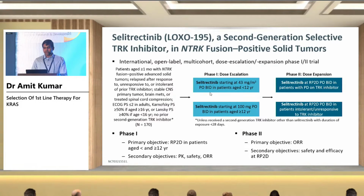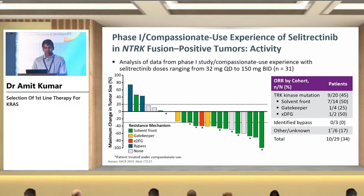The phase 1 study has been taken with the primary objective to find the recommended dose for phase 2. And in phase 2, the primary objective was overall response rate. In the initial phase, the drug dose was 43 milligram per meter square if less than 12 years, or 100 milligram BD for more than 12 years. And thereafter, the phase 2 study has been done around the recommended dose.